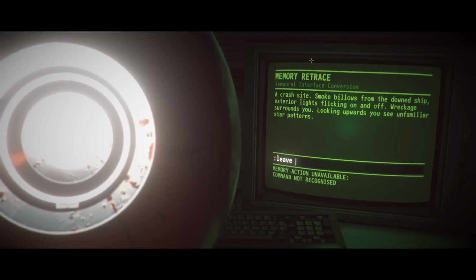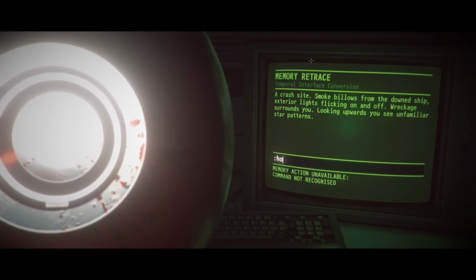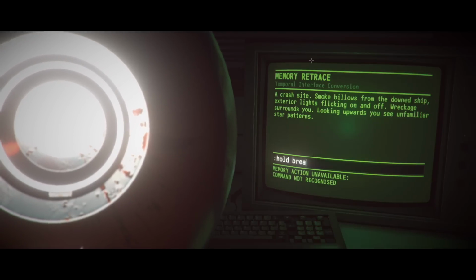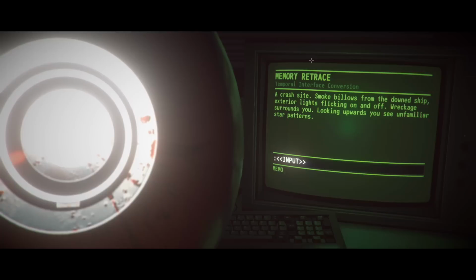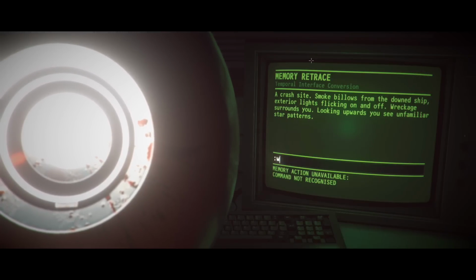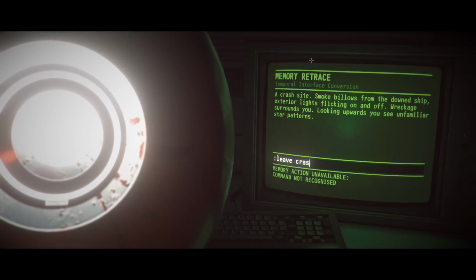Leave ship. Hold breath. Go. Walk. Leave crash site.